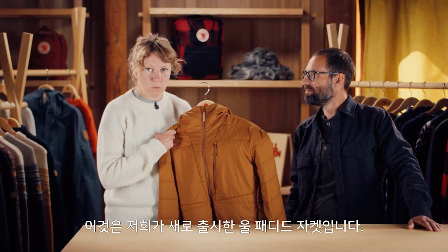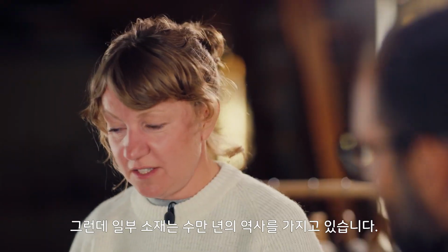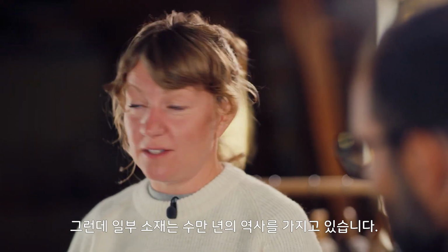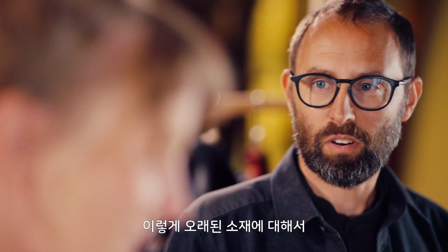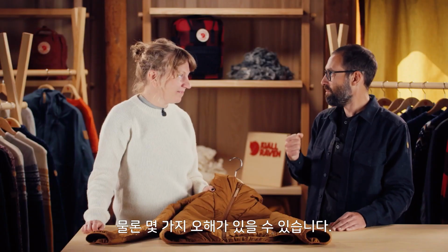So this is our new wool padded jacket, a really technical piece, but parts of it have origins going back 10,000 years. And a material that has been around for such a long time, of course, comes with some misconceptions. It does. And here's a few of them.